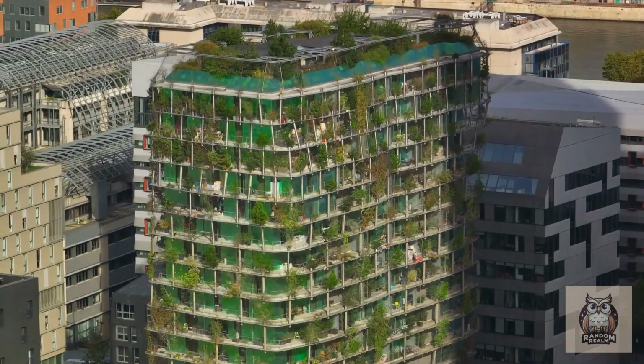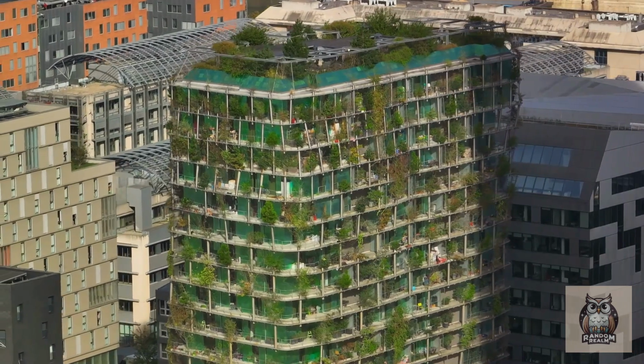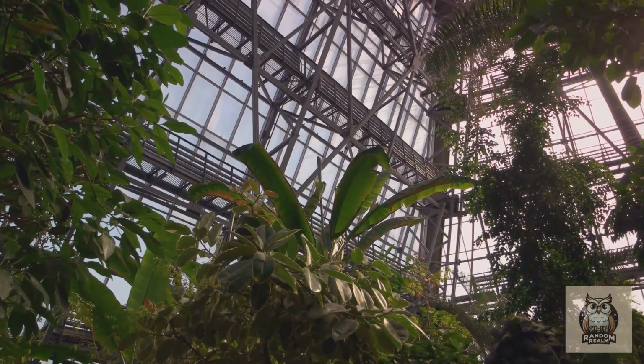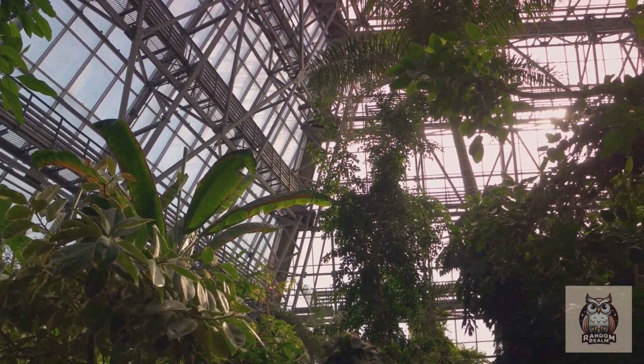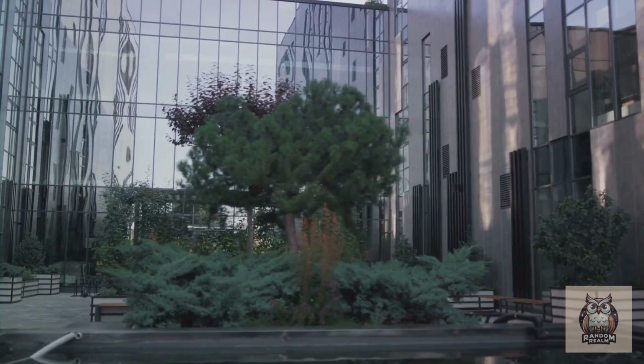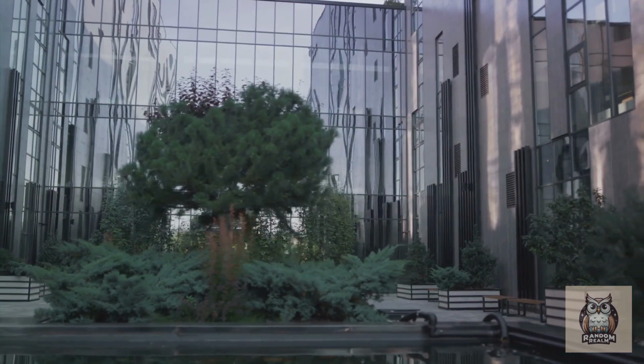Biophilic design is about creating a love affair between occupants and nature. It's an enchanting concept, isn't it? This design philosophy goes beyond just placing a few potted plants around a building. It's about creating a deeper, more meaningful connection between humans and their natural surroundings.